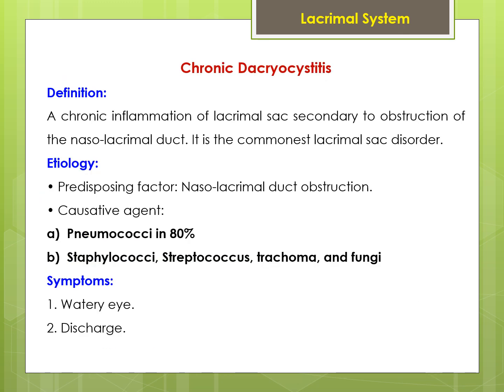The second topic is the chronic dacryocystitis. Chronic dacryocystitis is a chronic inflammation of the lacrimal sac secondary to obstruction of the nasolacrimal duct, and it is the commonest lacrimal sac disorder. The etiology, usually the cause is nasolacrimal duct obstruction, and secondary infection, which is usually pneumococci in 80% of cases, but other organisms like staph, strep, and trachoma may be the cause. The patient presents with watery eye and discharge.